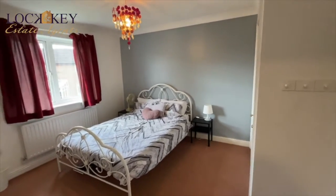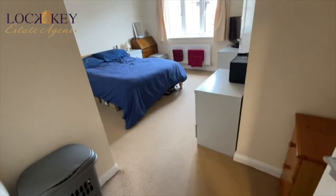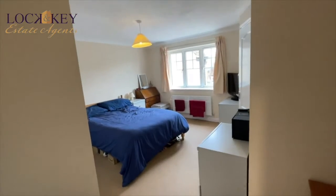I think this one at Primrose Drive is a really saleable property. I am not going to lie, because they just don't come up often. You've got the sizes, the space, and the space outside as well as inside.